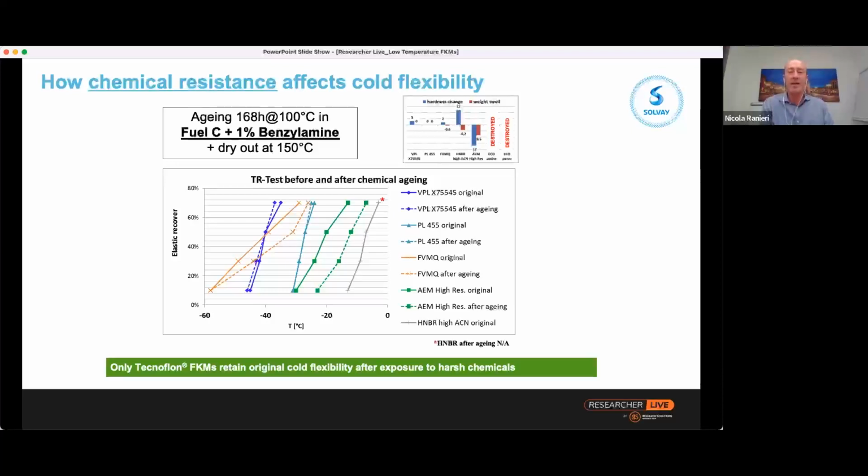The test was done by taking the samples and immersing them for 1 week at 100°C in fuel C, that is a hydrocarbon mix very common in the automotive industry, with 1% of benzylamine added. This was chosen as a simulant, as a reference fluid for engine oils, for transmission oils, where beside the paraffinic part, the hydrocarbon part, there is always an anti-corrosion or anti-inhibition additive based on amine chemistry.